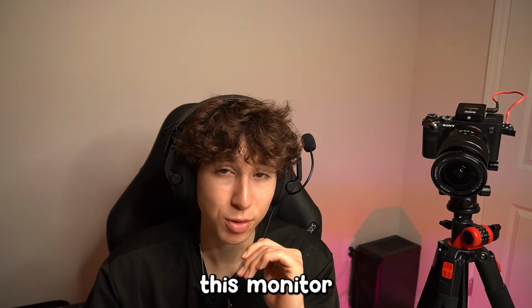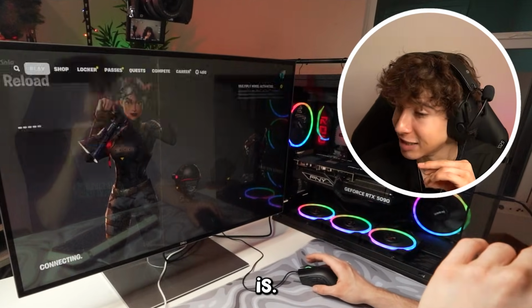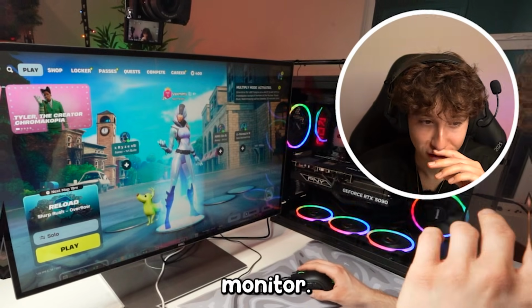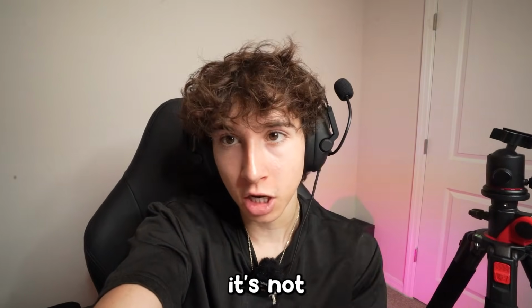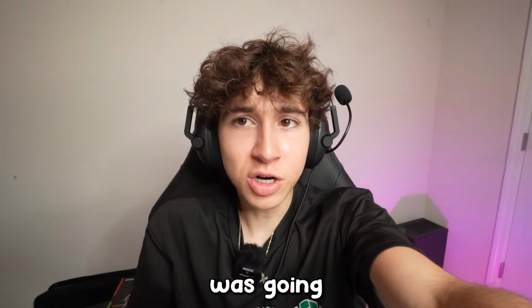For how bad this monitor is to game on, I'm honestly taking that. This monitor is not good at all for gaming. Do not game on this monitor. Honestly, I'm a little disappointed with how bad this monitor was to game on. I know it's 8K, I know it's not made for gaming, before anyone flames me in the comments, but I thought it was gonna be a little bit better.